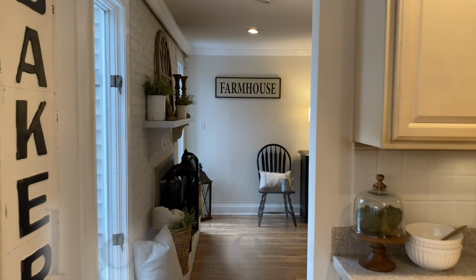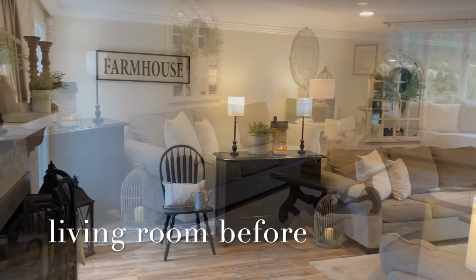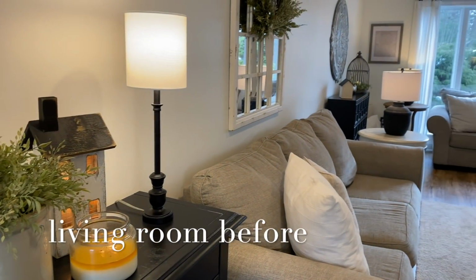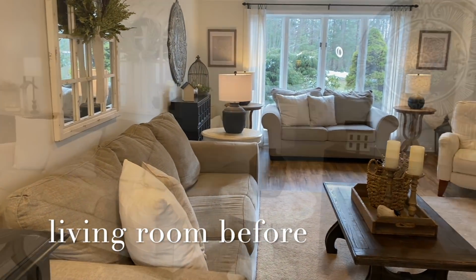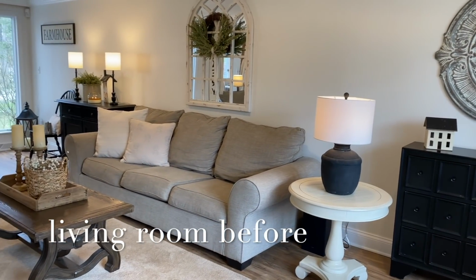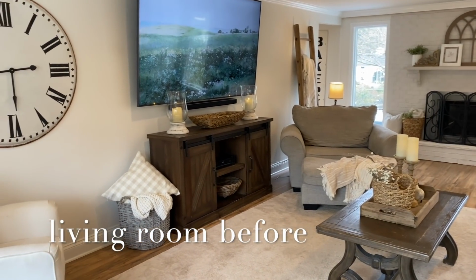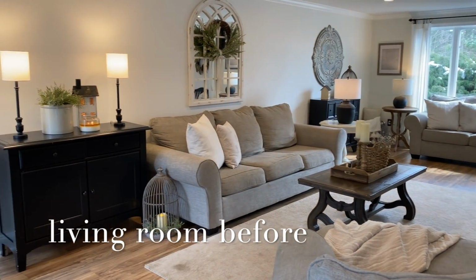So anyways, you guys, let's go ahead into the living room and I'll give you a little tour. So here is the living room. The last time I shared it with you, the love seat was pushed back all the way to the window, and now I have pulled that up closer to make a nice cozy sitting area. And then behind the love seat, I brought in some wicker chairs, which you'll see here shortly too. I've also made some updates to some of the decor as well as the mantle.